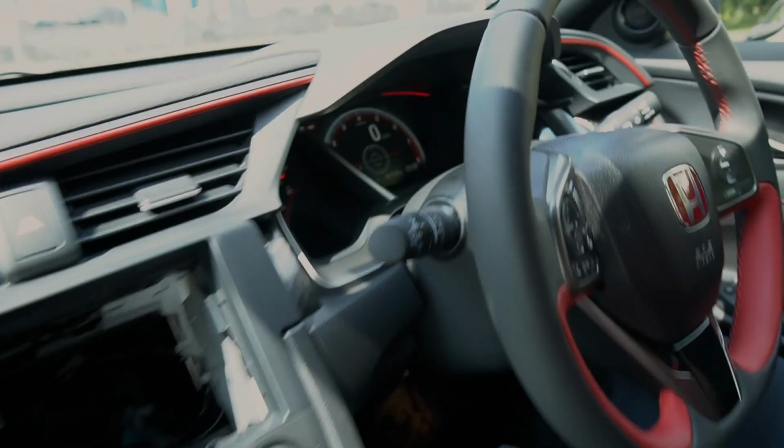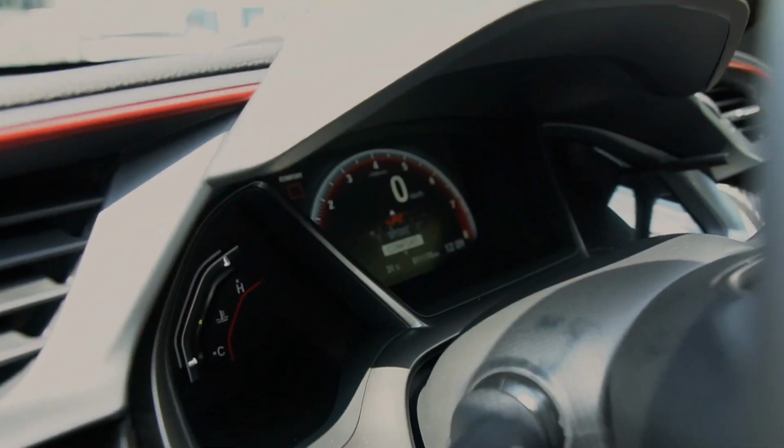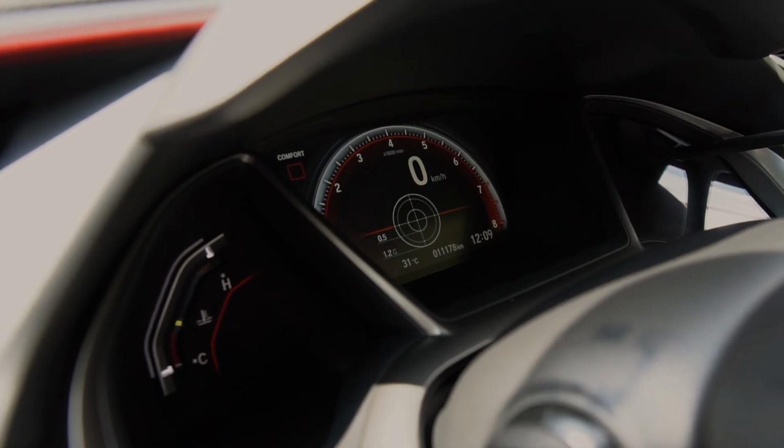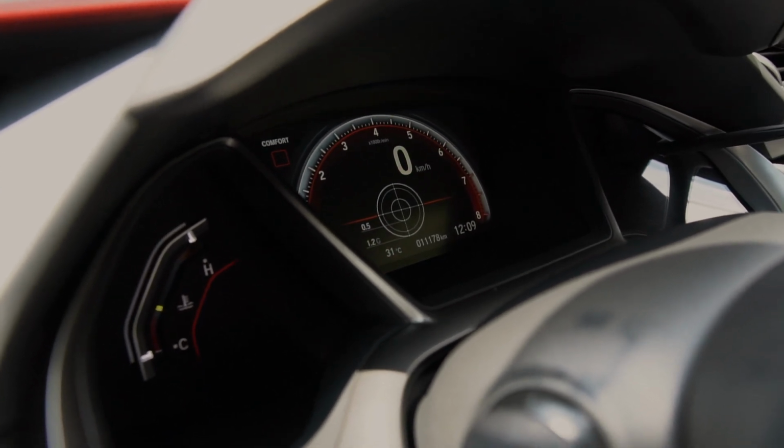When we go to a sports mode, the first thing that they show, like say for example, this is the comfort mode, the first thing that they show is actually the engine, and also the steering wheel and also the suspension.